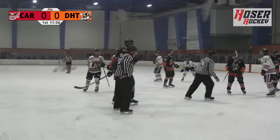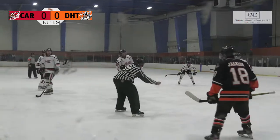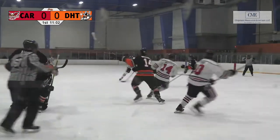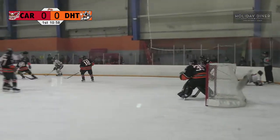Danbury in its own zone will have a face-off to the left of its goaltender. Far side. Jackson will take it against Ford. Ford wins back for Carolina. Kept it at the point. The shot from Peshtuka. Blocker down up high by DeSalvo.